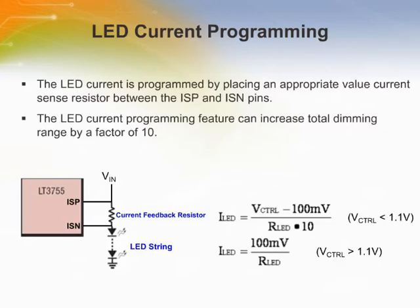The LED current is programmed by placing an appropriate value current sense resistor between the ISP and ISN pins. Typically, sensing of the current should be done at the top of the LED string. The control pin should be tied to a voltage higher than 1.1 volts to get the full-scale 100 millivolts threshold across the sense resistor. The control pin can also be used to dim the LED current to 0.